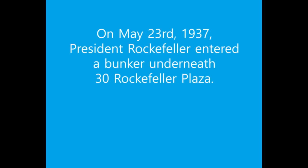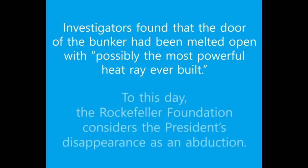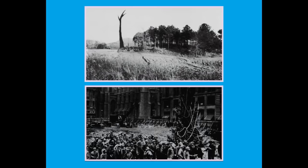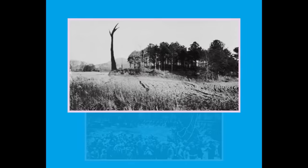On May 23rd, 1937, it's said that Rockefeller had entered a bunker underneath Rockefeller Plaza. The bunker door, however, had been melted open with possibly the most powerful heat ray ever built. And to this day, his disappearance is considered an abduction. We then see two photos of potential suspects. I don't know about you, but I can't see anything out of this thing.